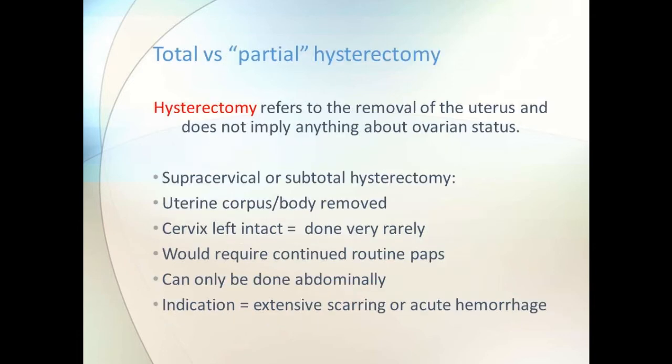This is actually going to be my soapbox. We use an electronic medical record, ECW. ECW does have an option in there for a partial hysterectomy. I know that patients frequently throw the term partial hysterectomy around, and many of my colleagues do too. Hysterectomy actually refers to removing the uterus. It has nothing to do with the ovaries. Someone who has had a total abdominal hysterectomy and still has their ovaries did not have a partial hysterectomy.